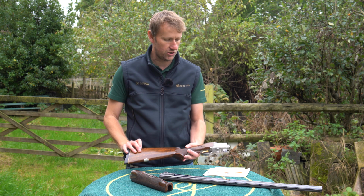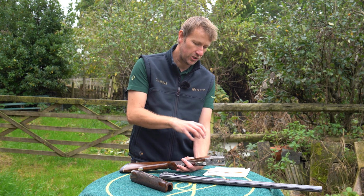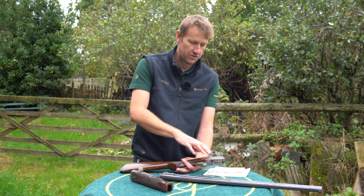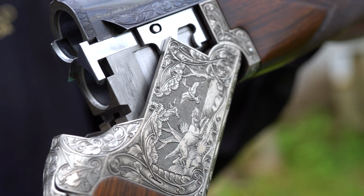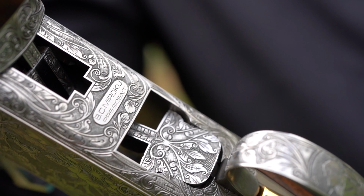You know, you look at this gun and it's like the engraving is different colours. It's almost like it's been drawn as a night scene because of the relief and the different shading, etc. in the background. It's a serious piece of kit in terms of engraving. There's no question of that. So we talked about the engraving.